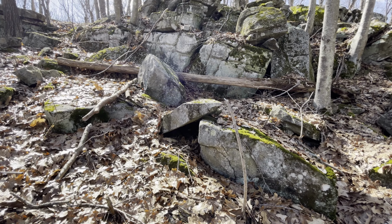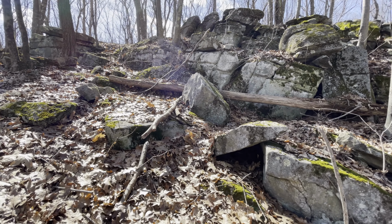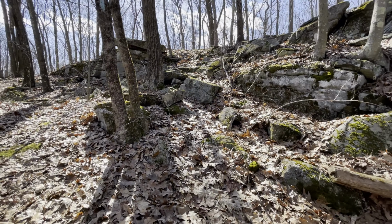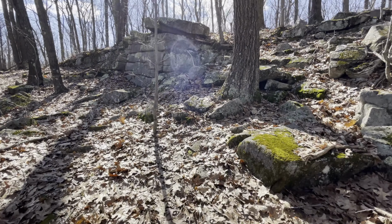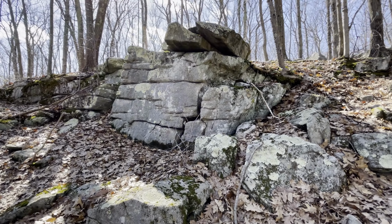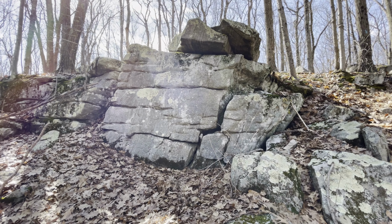I'm really a big fan of rocks, as you can tell. So check these out. Sorry for the heavy breathing, but it's half decent climb to get up here. Check out these big rocks. Very cool.